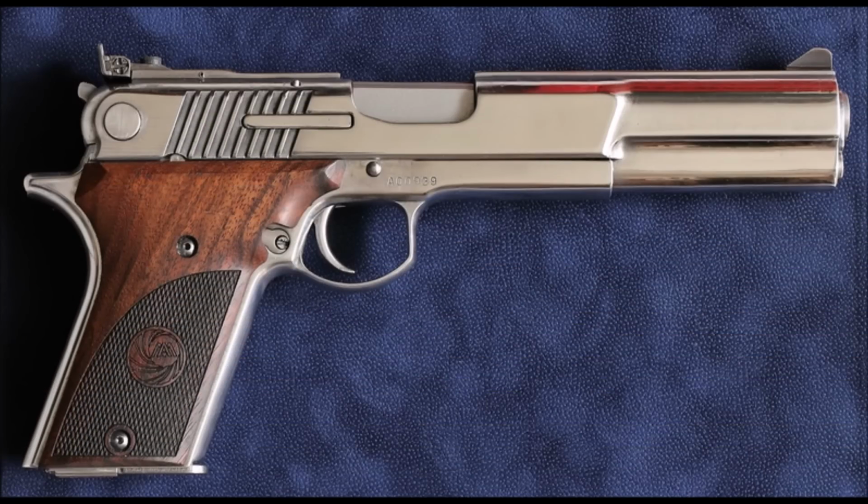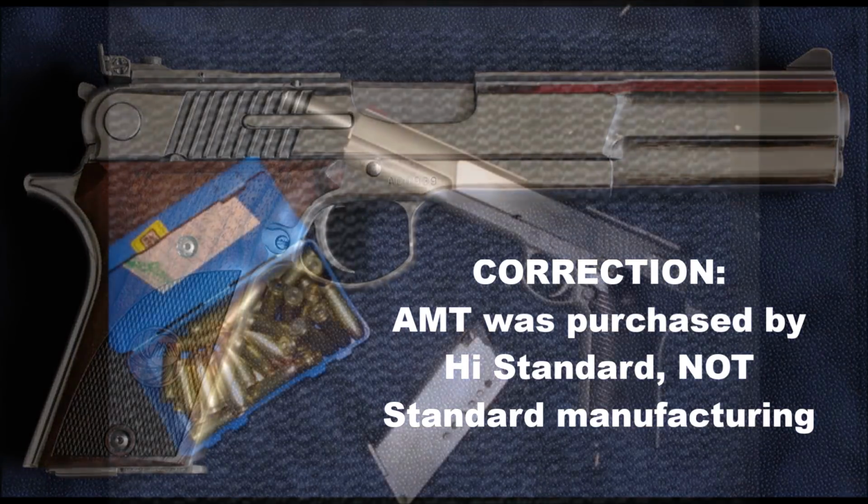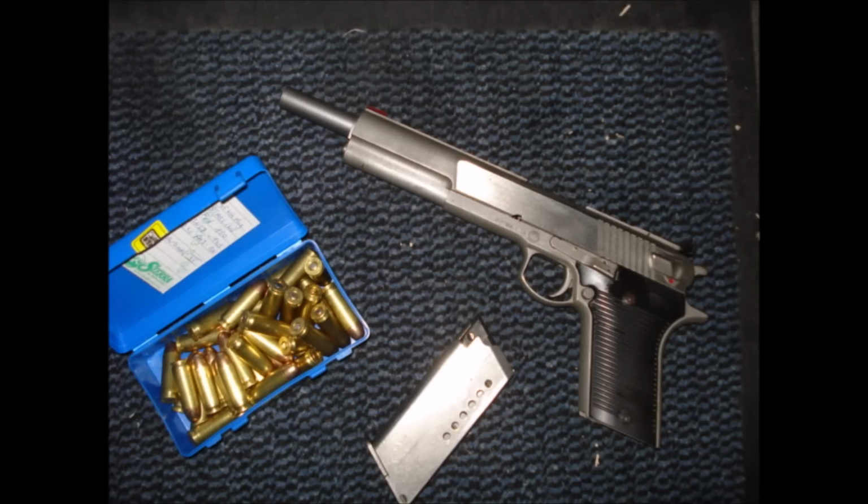After they closed their doors, AMT was purchased by Standard Manufacturing, which has only produced the Automag II thus far. Gone but not forgotten, the Automag IV and V were true powerhouse semi-autos.